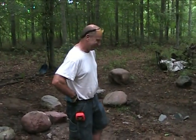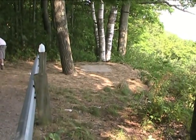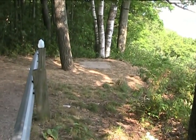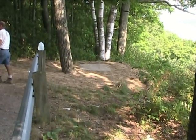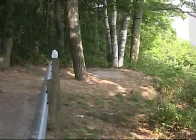Yeah. Here's our site. We've noticed it's been working out really well. About 4 different times that I've been here since they put that pad in, if there's been anybody around, they've gravitated right down onto that pad. Seems to be a really natural spot for people to want to go.